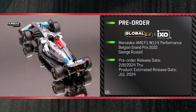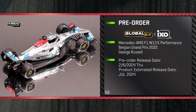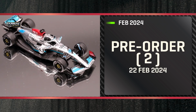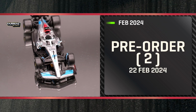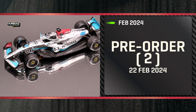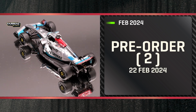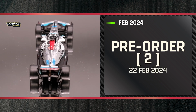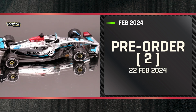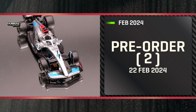So that does it for the Feb pre-order, the first one, which again was already announced on February 8th. So please do contact your local resellers to pre-order them. Of course, we will have them in our web store when they are released in July as well. So with that said, let's go into the February pre-order to be announced on the 22nd, which is today actually. So let's go right into it.